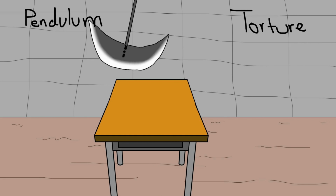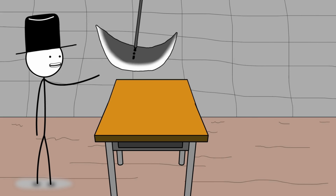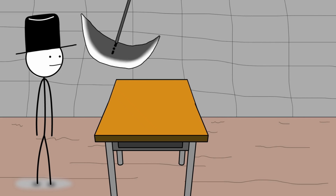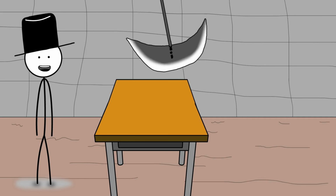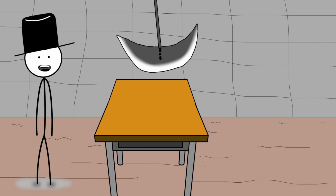Pendulum torture. Now, this form of torture hasn't been formally brought into existence. You can say this form of torture got stuck in the brainstorm or blueprint process. I still wanted to mention it.